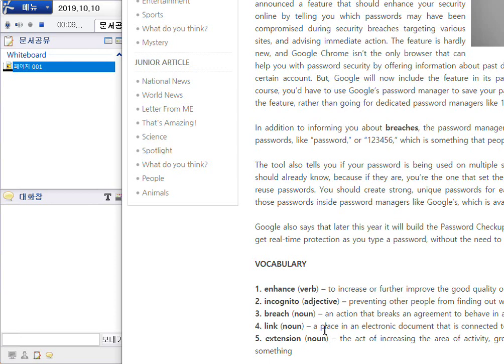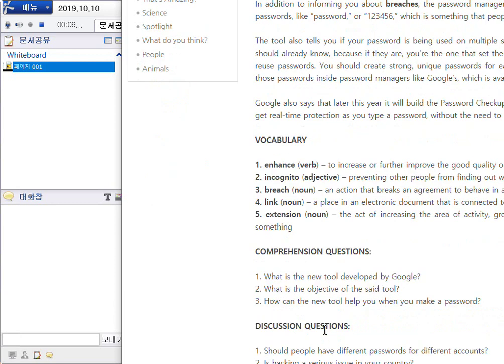Yeah, it's true. But I used to have similar or the same password for different accounts. So for me, it's a good use.